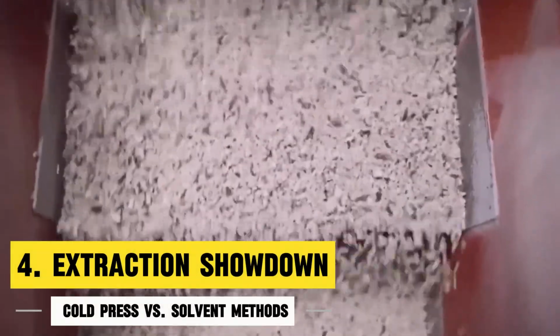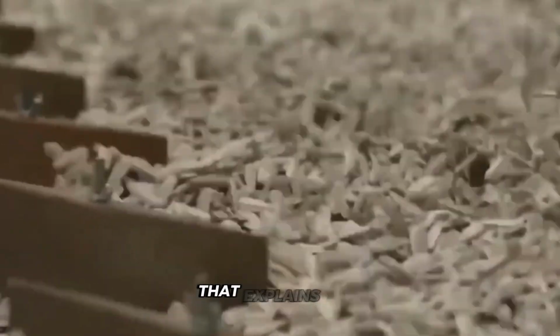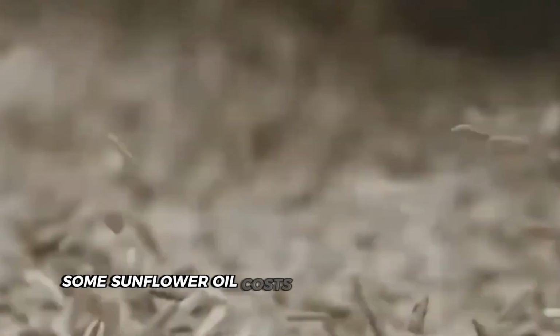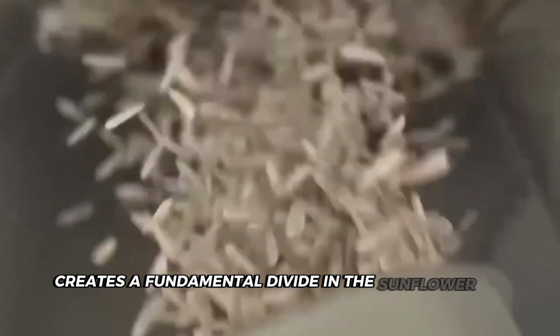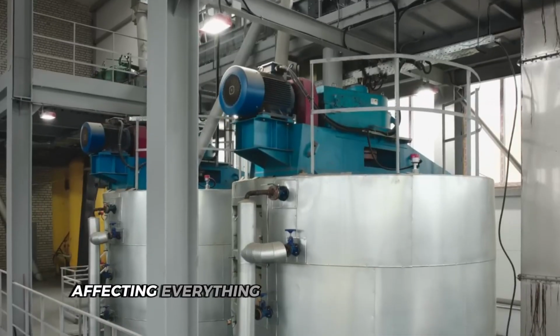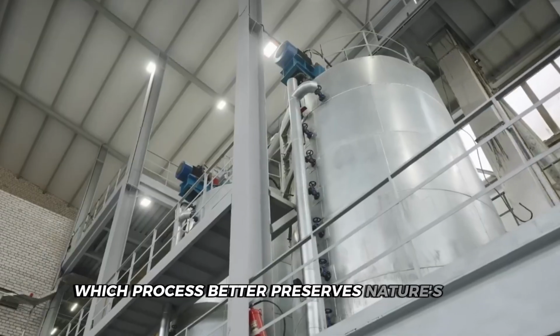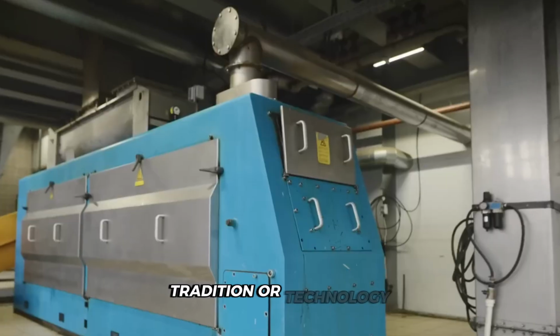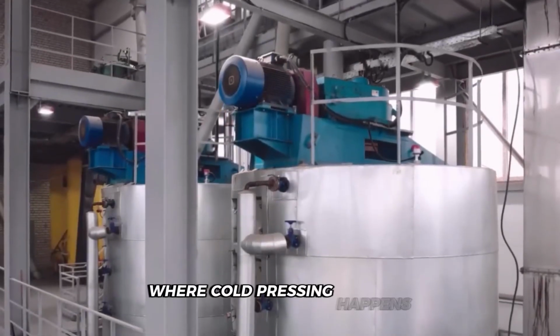Well, now that we have the finest seeds ready, let's examine the crucial fork in the road that explains why some sunflower oil costs 3 times more than others. The extraction method chosen here creates a fundamental divide in the sunflower oil world, affecting everything from taste to price point. Which process better preserves nature's best? Tradition or technology? Take a look at this first production line where cold pressing happens.